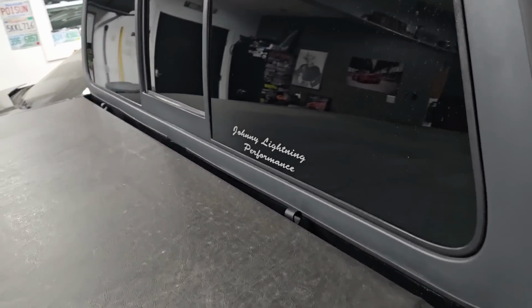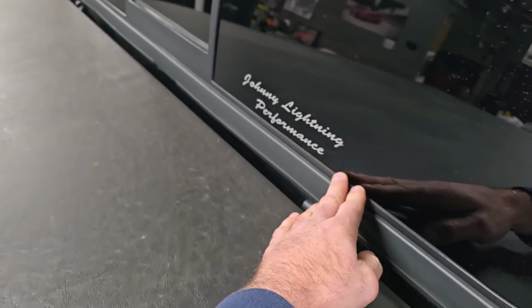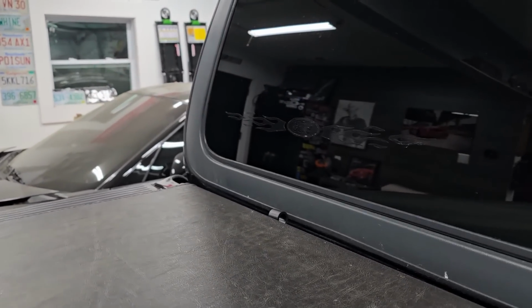Hey, while I'm looking at it, just another thing we can knock out. These stickers that have been on the back window since I bought the truck. Nothing against Johnny Lightning Performance or JLP, but I don't really do stickers. So we'll get rid of that and whatever that Ford Flames thing is. Scrape those off. One step at a time. Let's get to work.